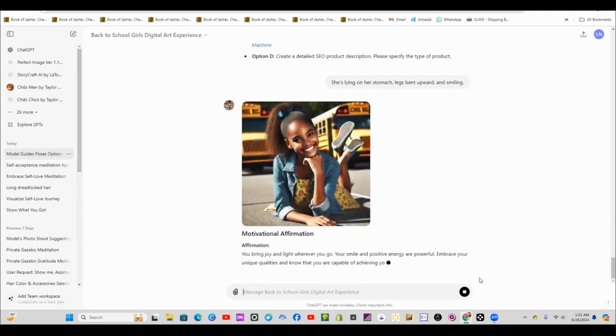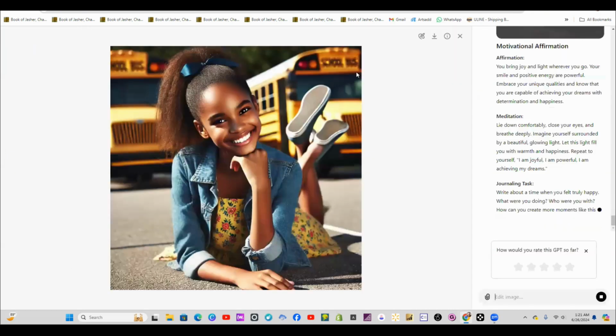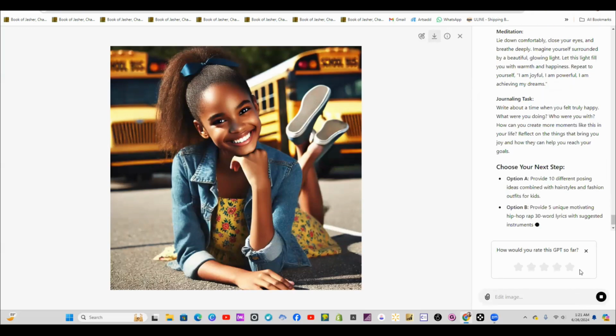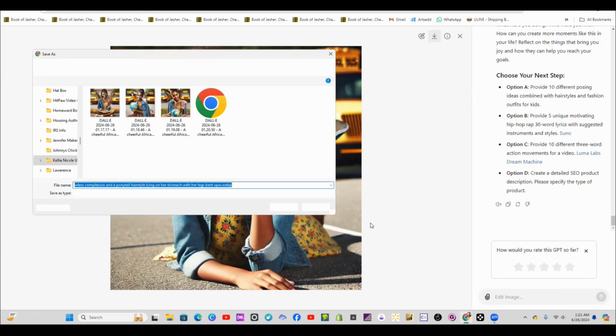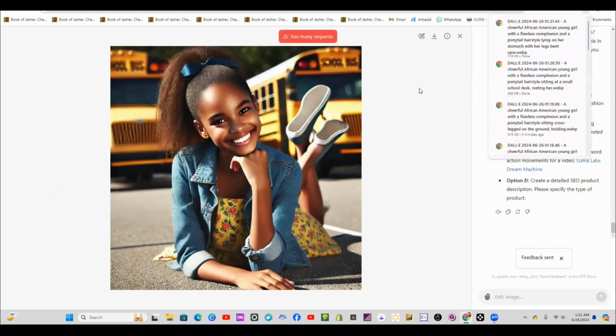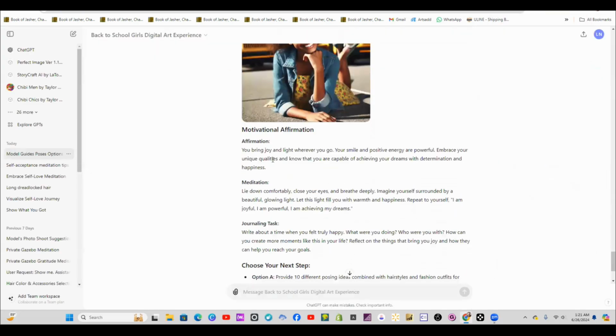Okay. My photograph, please. I love that you can see me. Yep, five. Yep. Okay, so the affirmation for this one is: you bring joy and light wherever you go. Your smile and positive energy are powerful. Embrace your unique qualities and know that you are capable of achieving your dreams with determination and happiness.